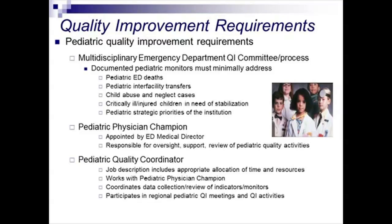And then the hospital or ED multidisciplinary committee folds in all of the other key disciplines, such as respiratory therapy, pharmacy, and radiology. You can see that the pediatric quality coordinator is responsible for coordinating the data collection and quality review process at their hospital.